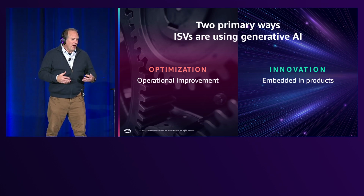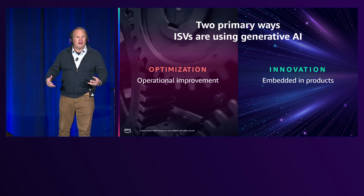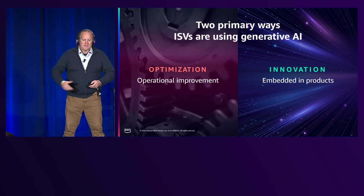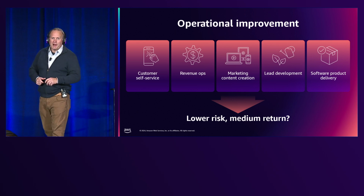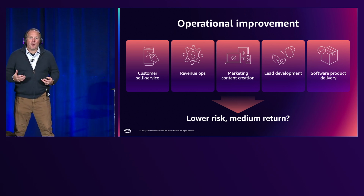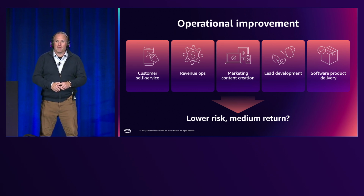So let's start with the optimization journeys, which focus on operational improvement of how the company itself is effectively delivering the products that drive its business. With respect to operational improvement, you often see investments in things like customer self-service, in improving revenue operations, how effectively you sell your products, in creating the content that is part of the marketing strategy, that's part of the go-to-market capabilities for the products that you're selling. We are seeing generative AI being used as part of lead development operations and as part of overall software product delivery.